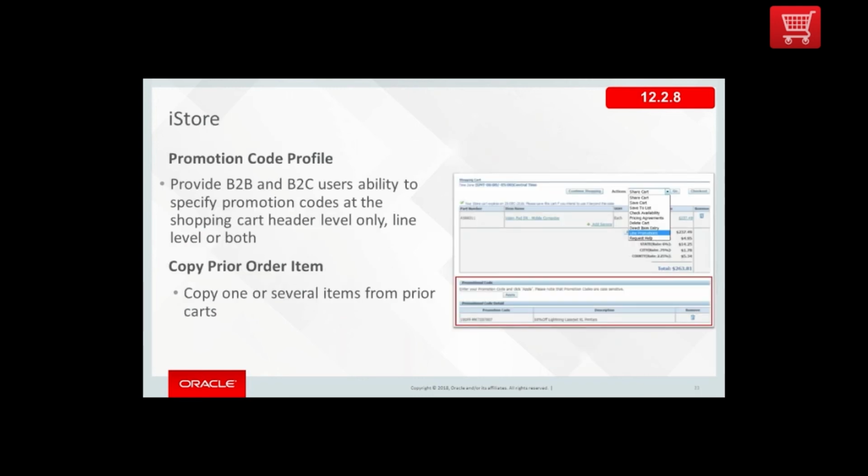So ISO, we're giving you a promotion code profile, giving you the ability to also copy prior order items, make it a little quicker. So you think of a B2B, if you're going in there constantly ordering the same items, rather than have to search for it, you can turn around and grab 3 of the items from a prior order and copy it to the new one.